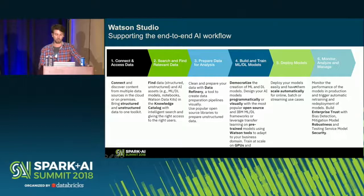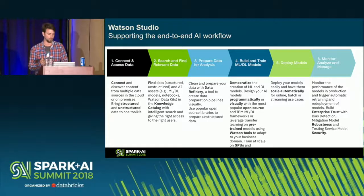Then the last 3 items, number 4 is really my favorite one. It's all about building and training machine and deep learning models. And for this, we support many different techniques, many different tools. I like to classify them in 3 buckets. The programmatic data scientists. So for those, we provide Jupyter notebooks, we provide R, Python, and Scala, we provide support for TensorFlow, Keras, scikit-learn, XGBoost, SparkML, all those frameworks. They can come in and use the one they want. And we also have a partnership with RStudio, so we have it embedded there.